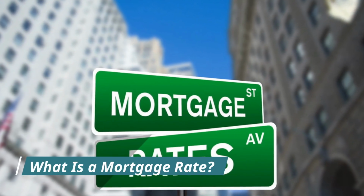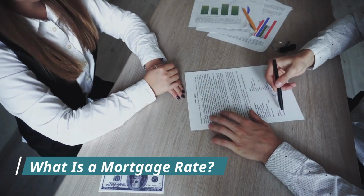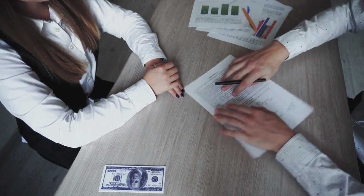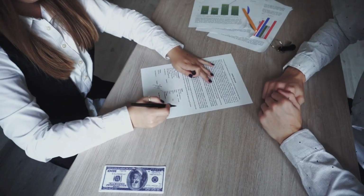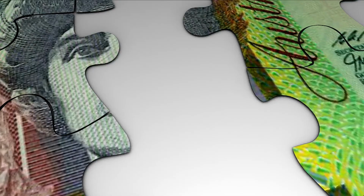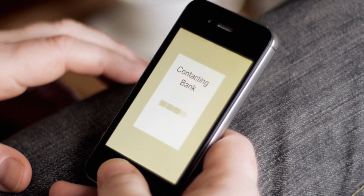What is a mortgage rate? The interest rate on a mortgage is known as the mortgage rate. Mortgage rates are set by the lender and can be fixed or variable, with the latter fluctuating with a benchmark interest rate over the length of the loan. Mortgage rates fluctuate depending on a borrower's credit history. Mortgage rate averages fluctuate with interest rate cycles and can have a significant impact on the home buying market.